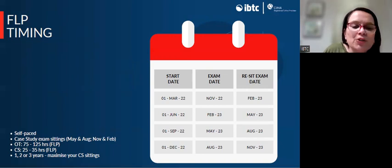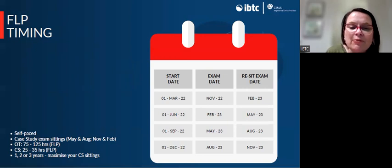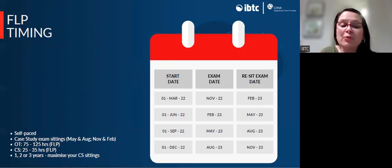We should advise you to plan for a possible resit within your 1-year plan. For example, the student purchased in March, had 7 months to study and then sit in November. And if that student then fails, he or she can then still rewrite in February.